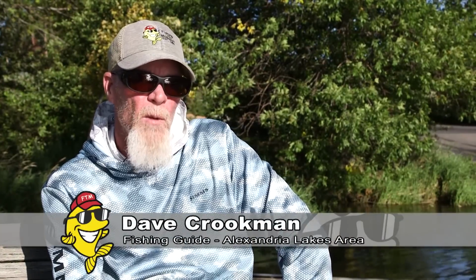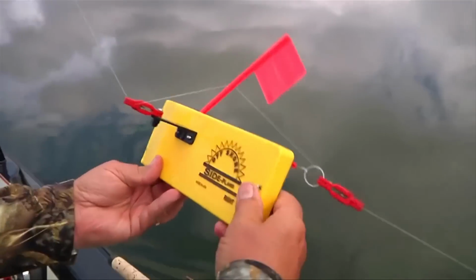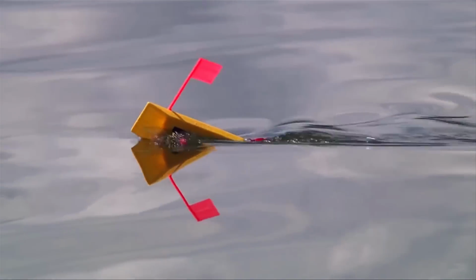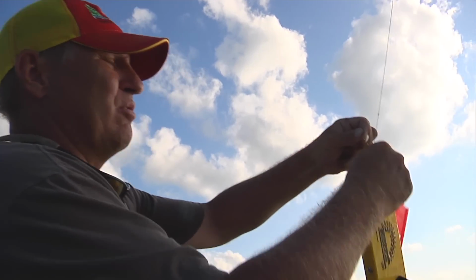A lot of people get pretty intimidated by the planer boards, but once you start doing it, it is relatively easy. The fish do most of the work. Make sure you get them clipped on right so they're not damaging the line. And the fish start pulling them back and the flag goes down, you reel them in and your buddy clips off the bait or the planer board and you reel them in just like you would any other type of presentation.